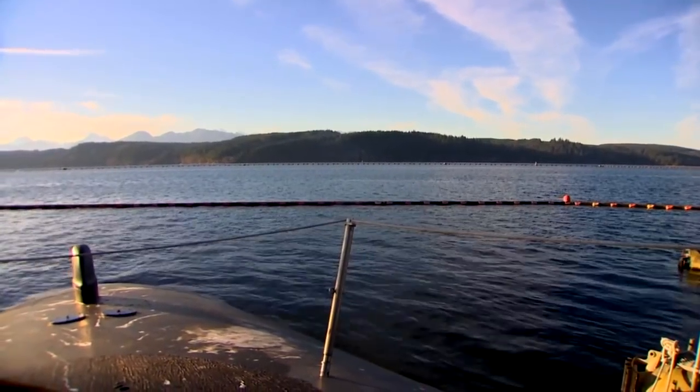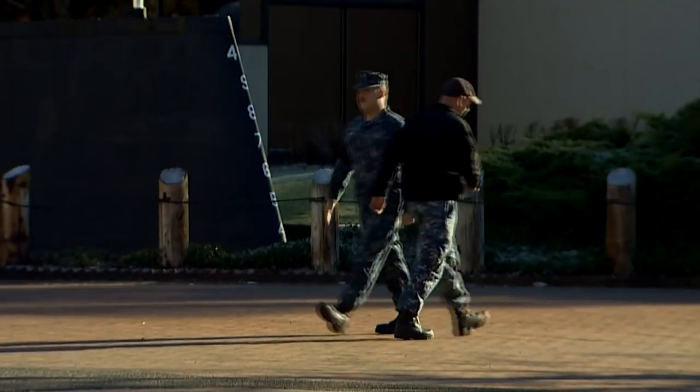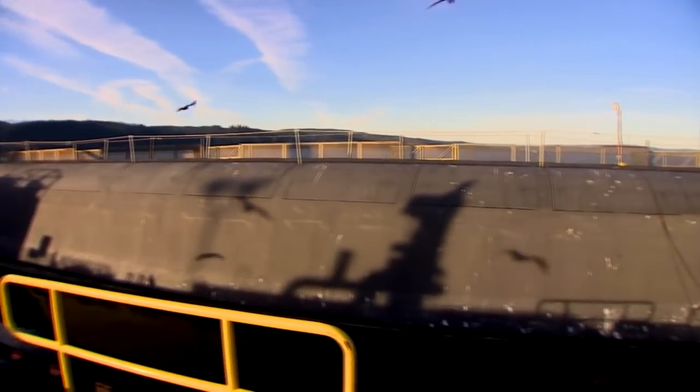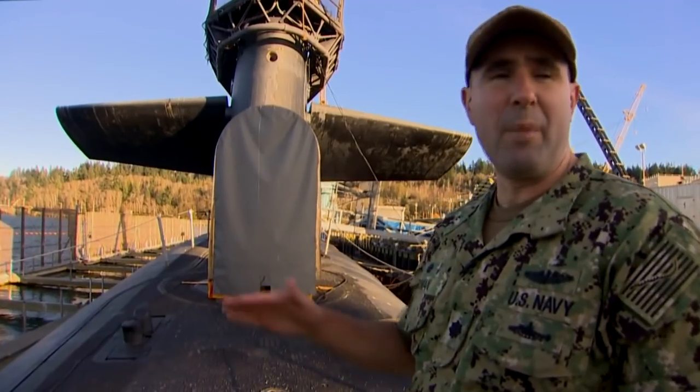7,700 acres of Hood Canal, home to 10 Ohio-class subs and 10,000 active duty, civilian, or contract personnel. Unless you work on base, this is not a view many of us get. These are fairwater planes, so it's one means that we have for controlling going up and down on the ship.